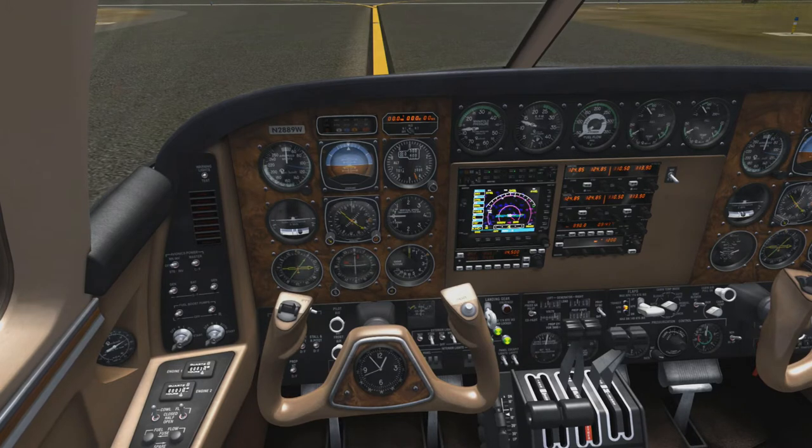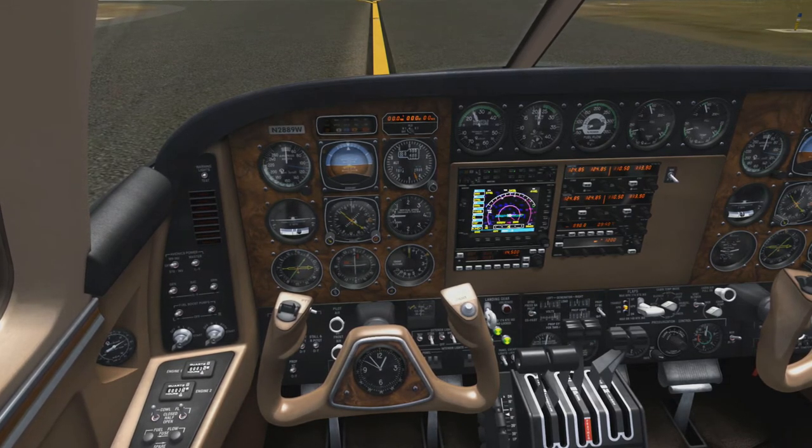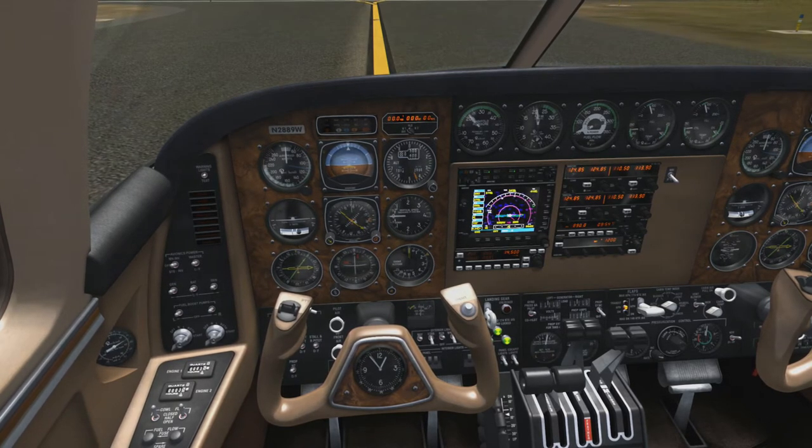Daggone it. Mags? I thought you'd take it up more. Actually, checking the mags at 2,000. I thought it was 2,800 or something. There's 2,000. Let's check this again real quick. That looks right for the right engine. A little bigger drop right there, but looks okay.